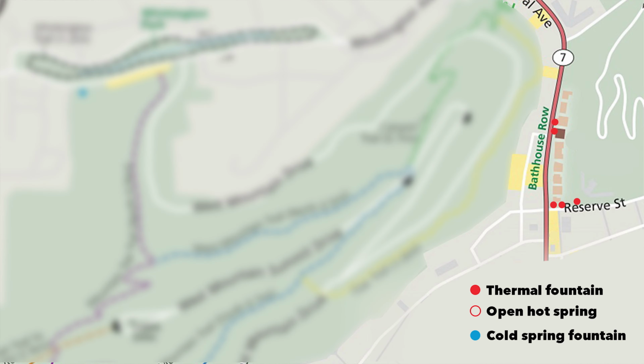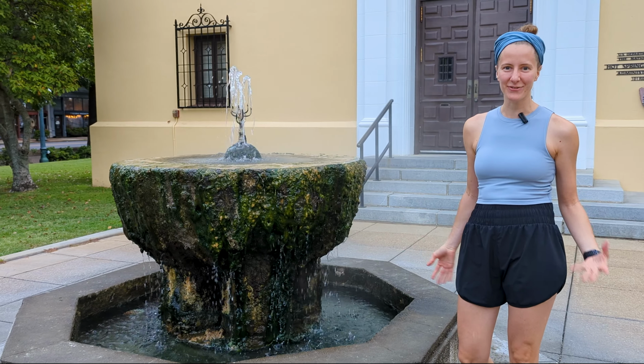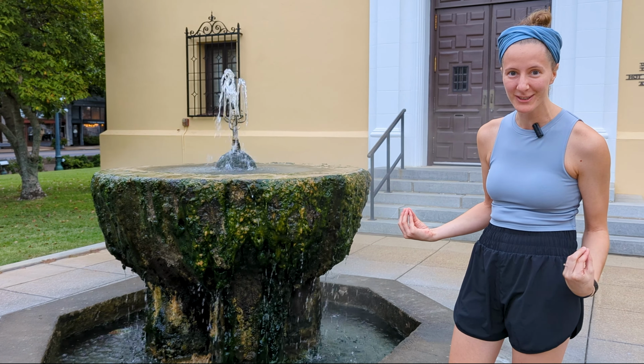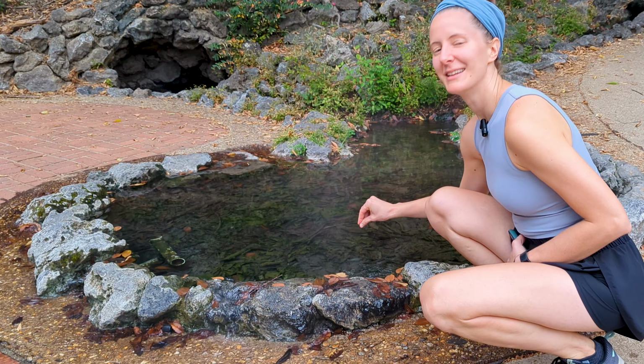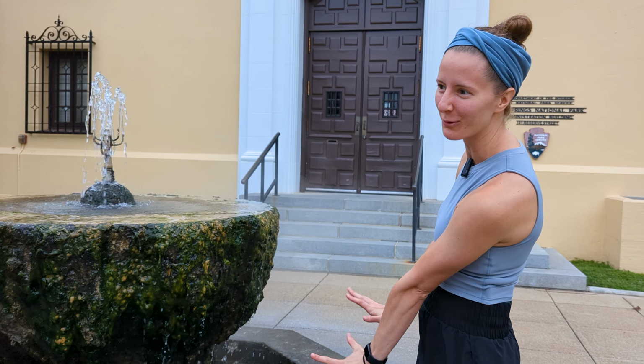So all the fountains here are blazing hot. They're 140 degrees and they're fed up from this underground geothermal spring. So you're not allowed to touch them, except for a few that we're gonna find out. But it's just so cool how hot it is. Like I can feel the warmth right here.